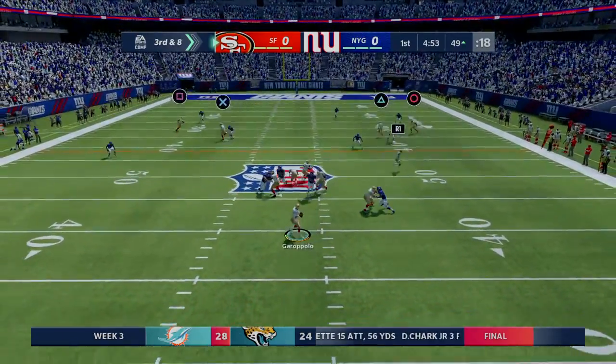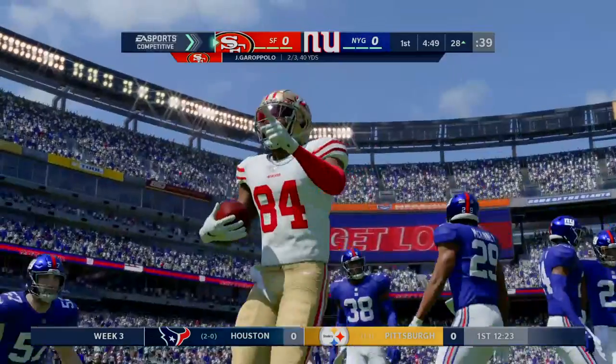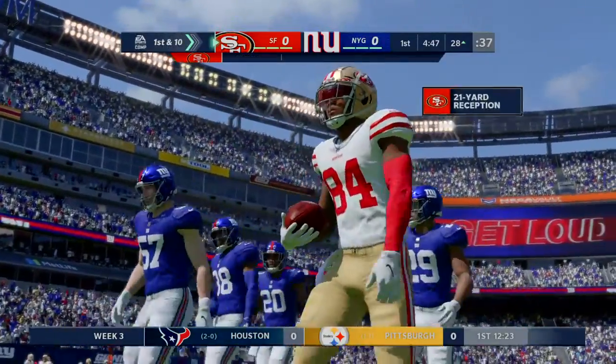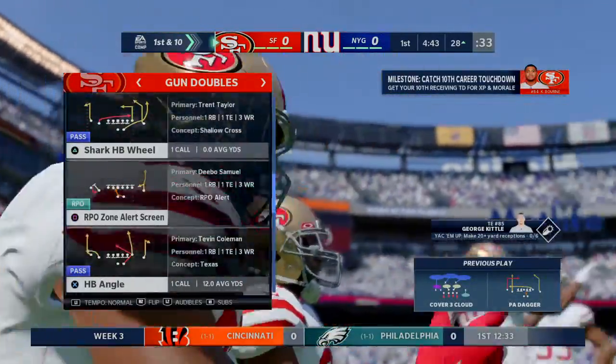Throwing is Garoppolo on 3rd down. And he'll go down, but not before getting this inside the 30. Great way to convert on 3rd down there. 21 yards the play. 21 yards.